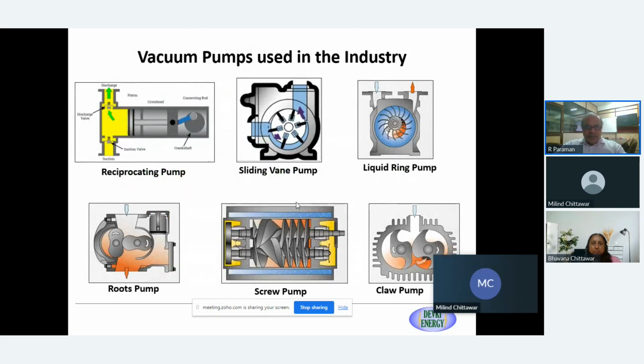These are the pictures of the various kinds of vacuum pumps. The reciprocating pump, I think everyone understands. It's a piston moving inside, sucking gas out. Everyone knows that. It's a positive displacement pump.